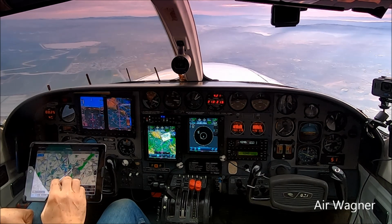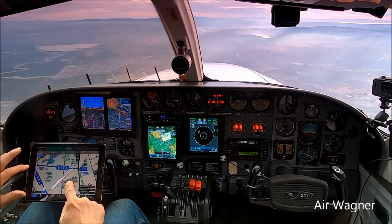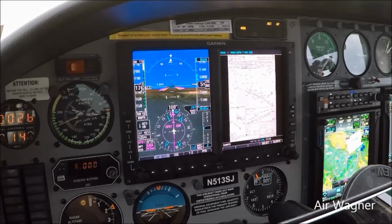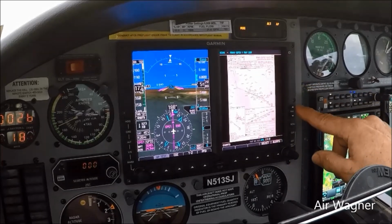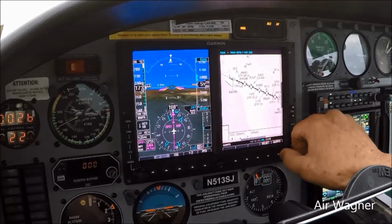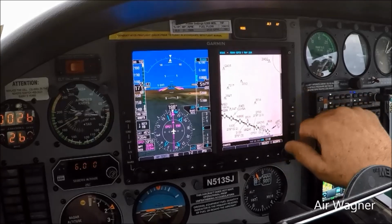I also have the chart overlaid here on the Garmin Pilot as a backup. And I also have the chart up here now on the G600, and we can zoom in on it. And the plane will also, when we get close, overlay and show you an icon going inbound.